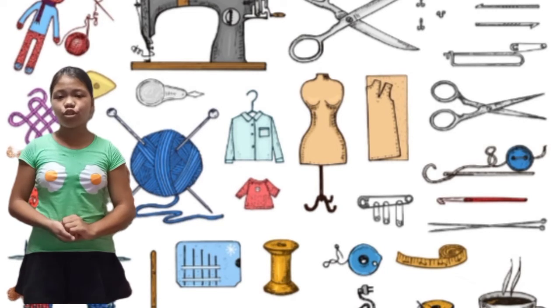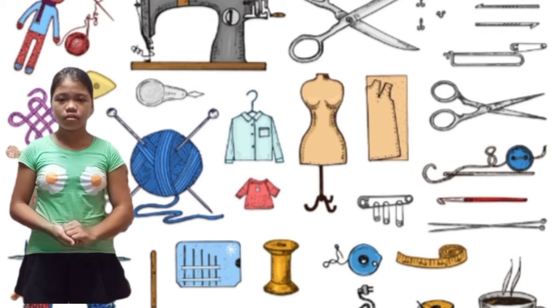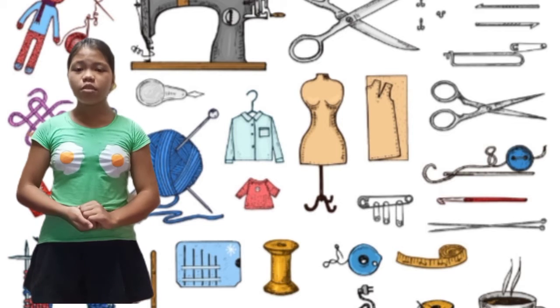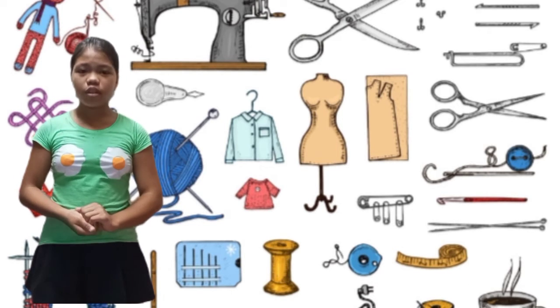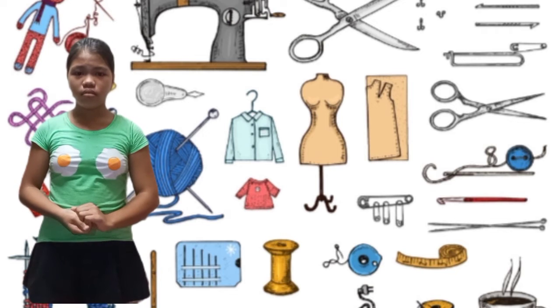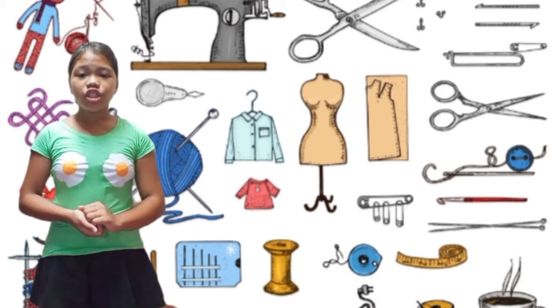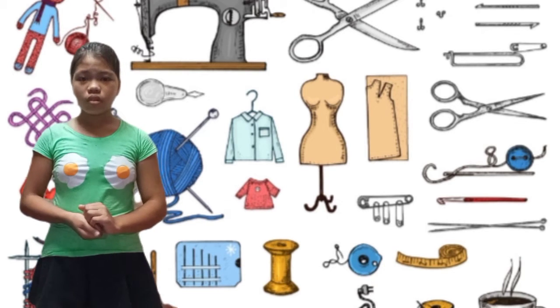A dressmaker should make sure her shears, needles, and pins are sharp. While this may seem counterintuitive to safety, it's actually smart. Any chef will tell her that the sharper her tools are, the easier they are to use.